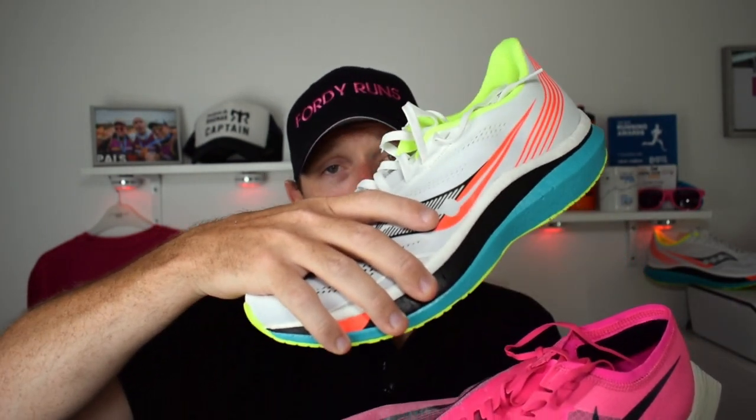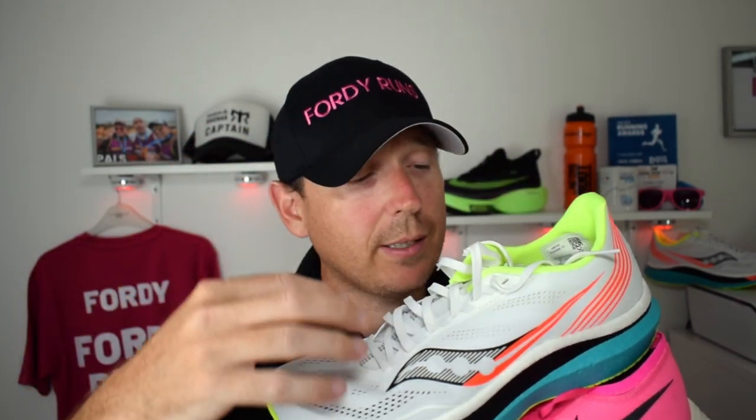I absolutely love this shoe. I love the sensation of being up on my toes. I love the feeling I get from heel to toe on it. I love the lightness. I love the slightly firmer ride from the Power Run PB. But you're not sacrificing anything with that firmness. You're still getting a massive energy return from the Power Run PB. I just love the overall traditional sort of feel of the shoe.